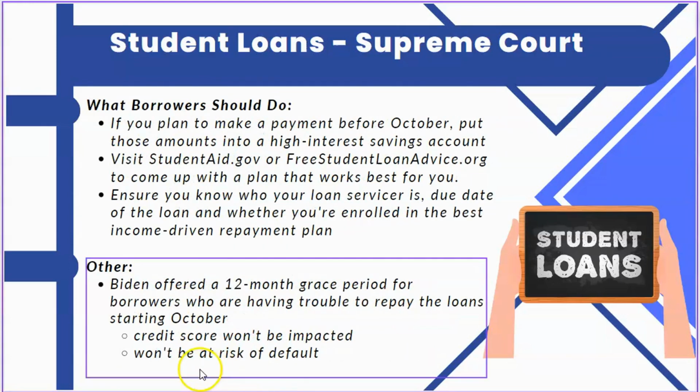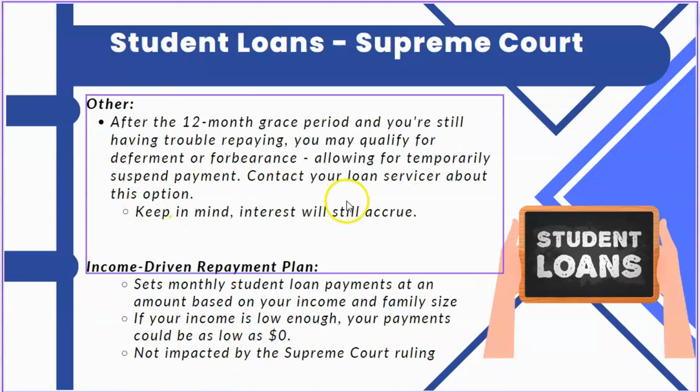So again, this 12-month grace period, what the Biden administration is not saying is, oh, don't worry, you're never going to have to repay these loans back. What they're saying is, your credit score won't be impacted and you won't be at risk of default. That's all that means.